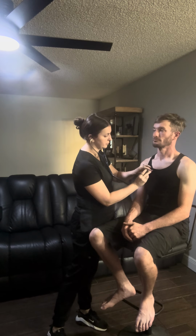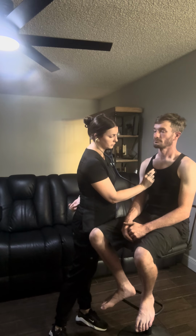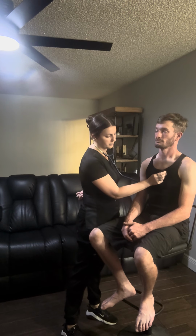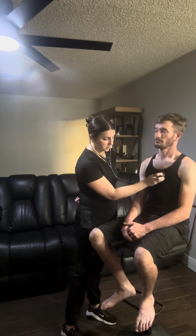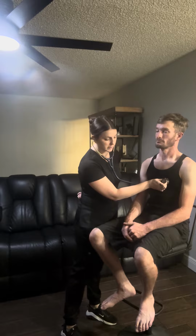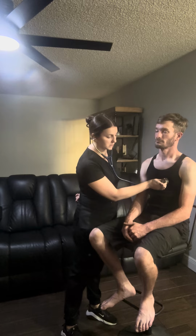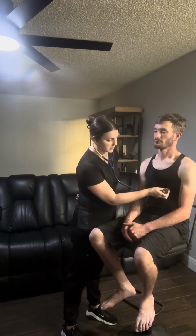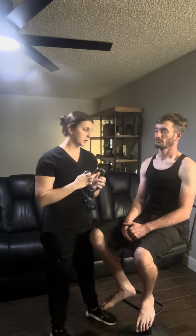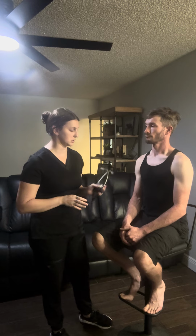So we're going to start with the aortic, which is going to be on the left in the center second intercostal space. Okay, and moving to the pulmonic in the second intercostal space. Moving to Erb's point in the third intercostal. Then the tricuspid in the fourth intercostal space. And then listening at the mitral valve in the fifth intercostal space at the midclavicular line. Okay, and in the clinical setting, we would also listen with the bell of the stethoscope, but for the sake of time in this video, we're going to bypass that.